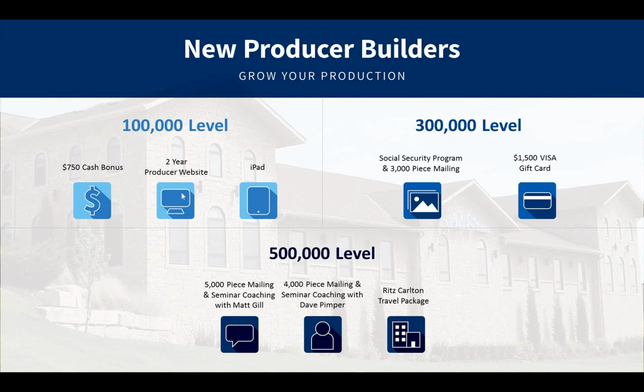If you have more than $100,000 in business and you can hit that $300,000 level, the rewards get a little bit better. So we have a business building reward in the form of a Social Security marketing program that comes along with a 3,000 piece mailing to help get some additional leads coming your way, or that $750 cash bonus goes up to a $1,500 Visa gift card.